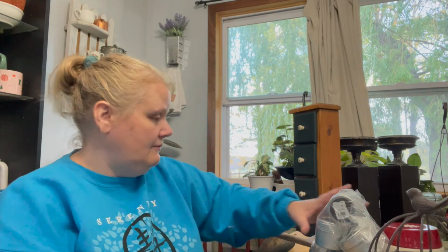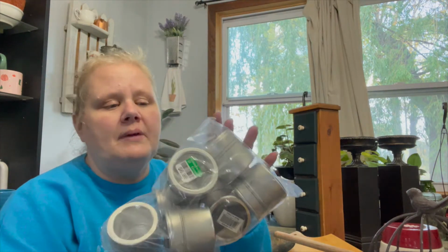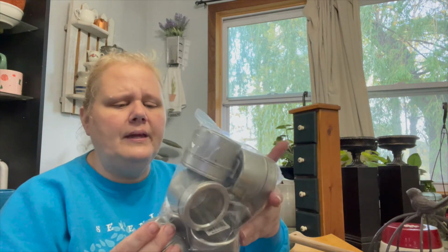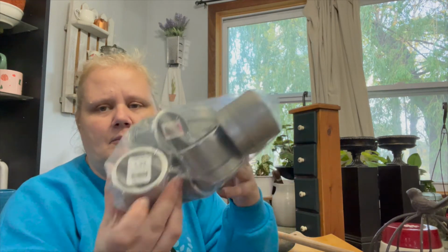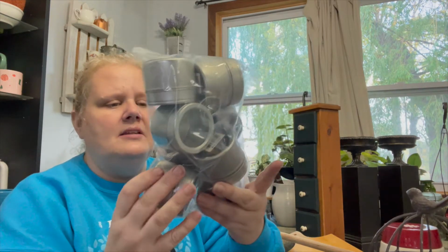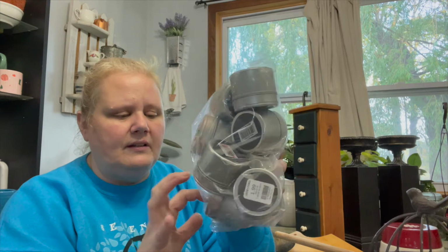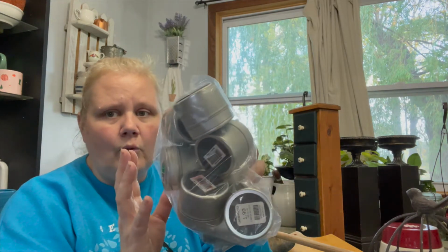So I bought these little magnetic canisters for spices. The whole bag was $6.99. They're marked at $2 a piece, so definitely there's 8 of them in here. I don't know if I'm gonna label them or put them on a board and sell them that way or keep them. I may keep them, I'm not sure.